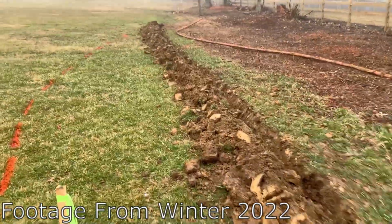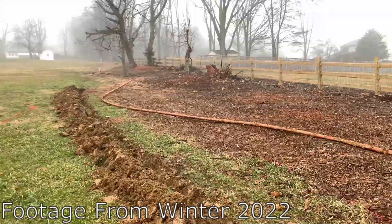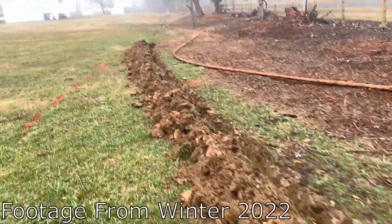And then yeah, sawzalled it out right at the property line. Backfill this and be done with that.